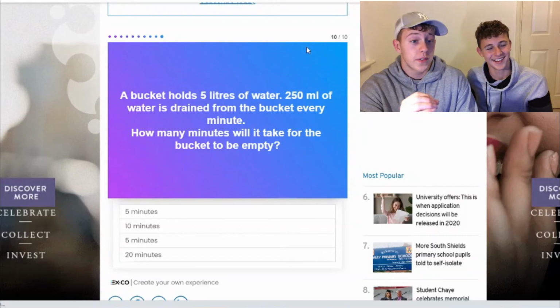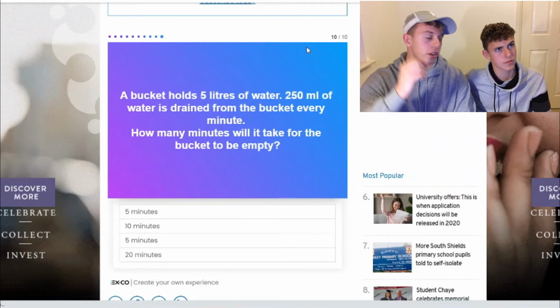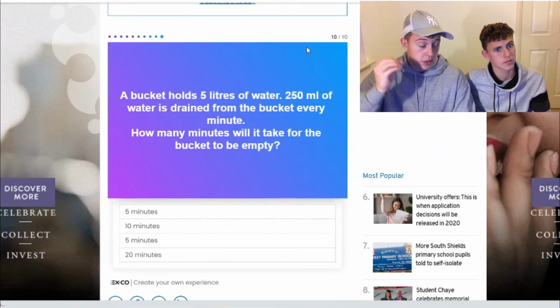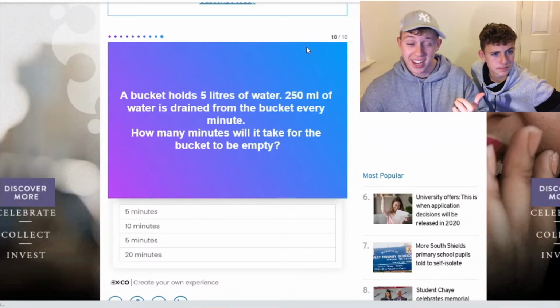Can you believe that? 250 millilitres of water is drained from the bucket every minute. How many minutes would it take for the... I'm getting flashbacks to GCSEs. This is the last question. We have to get this right to finish off. If we get this right, we pass. I can't be bothered to work it out. Yeah, I want to watch Netflix. That's what I want to do.